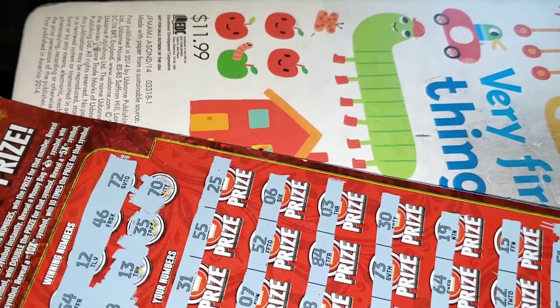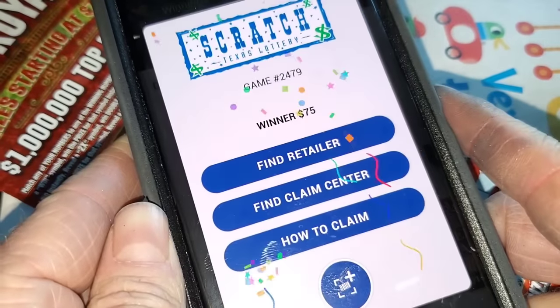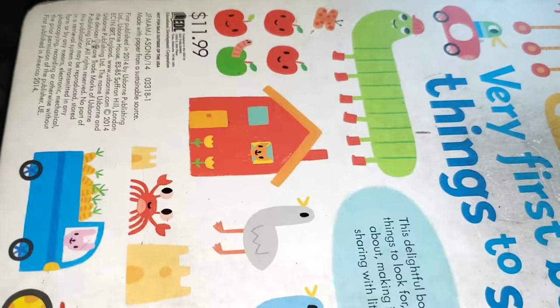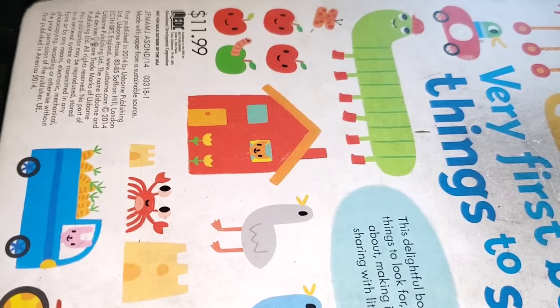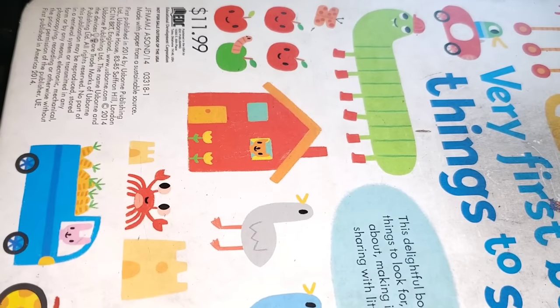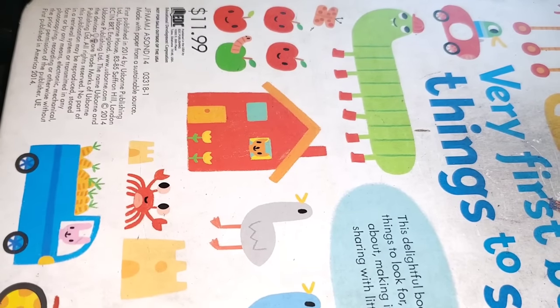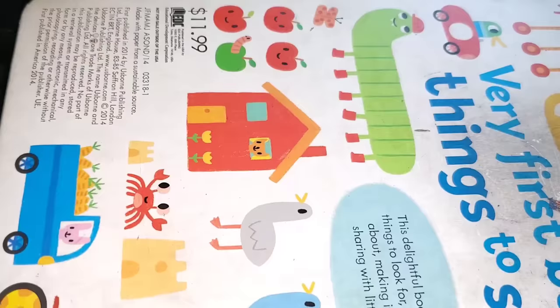Well, let's double check everything. Woo-hoo! Okay, well, that puts us not very good. We only got $105 back. So we are down $535. We got $110 in tickets. So we're going to need $635 on just a couple of tickets to get back to break even.